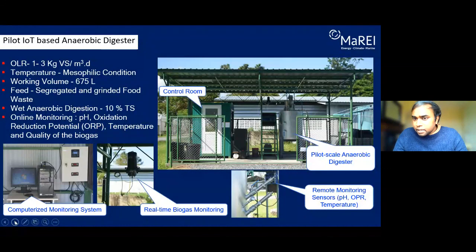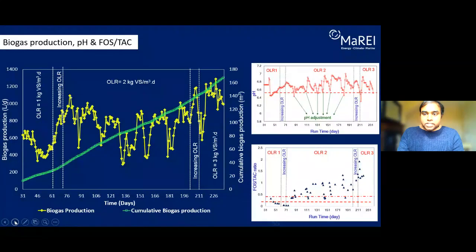At the same time, the biogas generated from the pilot-scale digester has to pass through an Ambisense online biogas analyzer. Again, the real-time data can be accessed by logging on to the Ambisense company website. Next slide, please. So these are the results from the study.